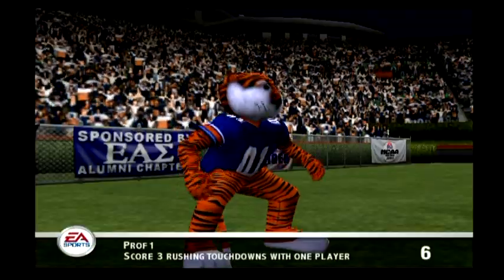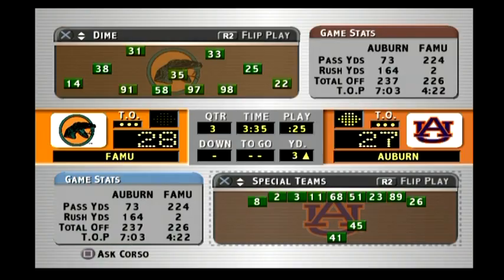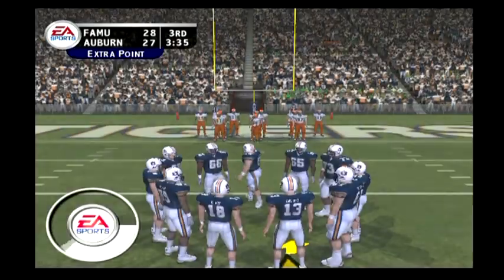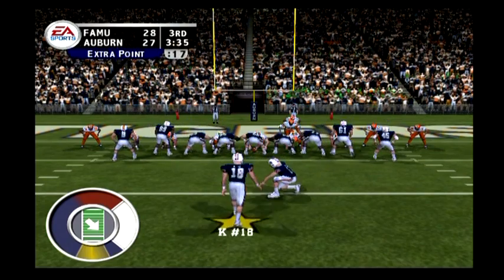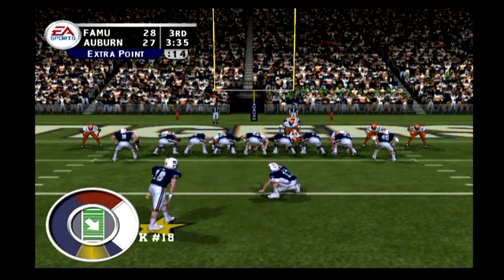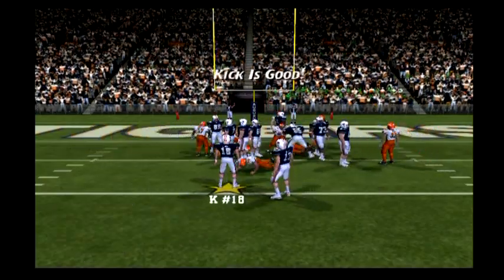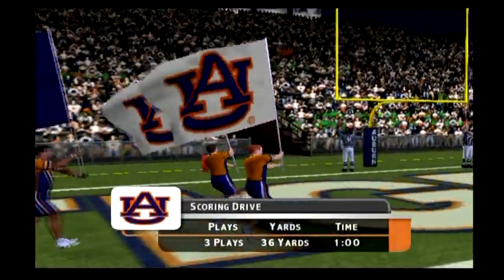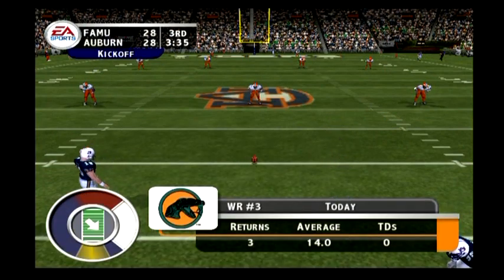Pass him down. Touchdown, Auburn! Another rushing touchdown. What a day this young man is having. If there are any doubts coming into this game of whether this defense could stop the run, this guy has answered that with his first touchdown. He hits the PAT. So with less than 4 minutes to go in the third quarter, the score is Auburn 28, Florida A&M 28. Number 18 looks ready to kick this one off.